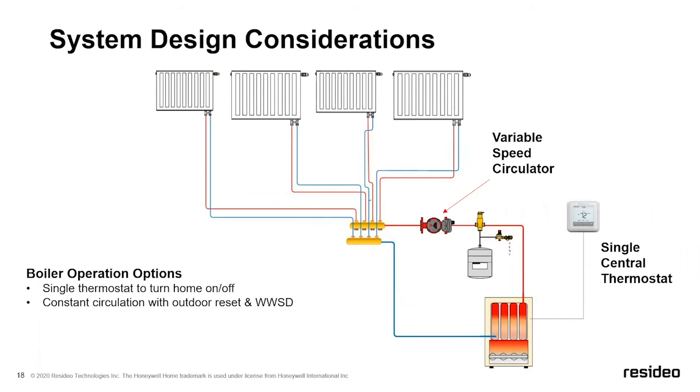So let's say it's a one-story system or a two-story system. You're going to put that thermostat somewhere in the living space, and it's going to turn the entire system on and off. Think of that as your master on-off thermostat. But then with our thermostatic radiator valves, every single radiator is going to be its own temperature control. So if you're using standard thermostatic actuators, you're going to have that number 1 through 6. Or if you use electronic, it looks like a digital thermostat.